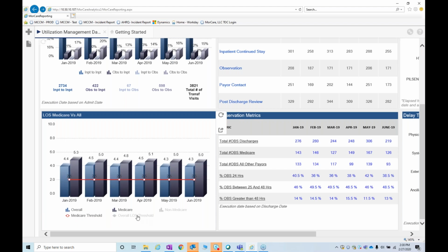Now let's see about the overall threshold. We're doing a little bit better with that. Okay, so again, actionable information to be able to see, we have a problem here. The thing that I would want to do is drill down and determine, did we include any psych services in here? Did we include rehab services in here?